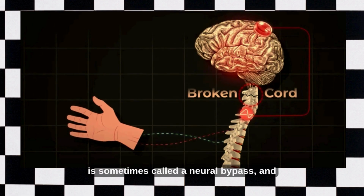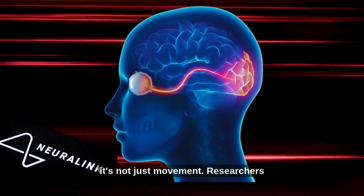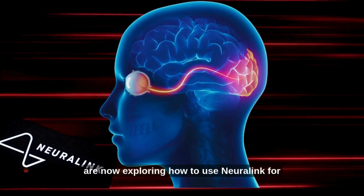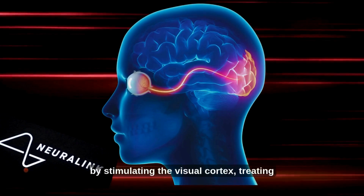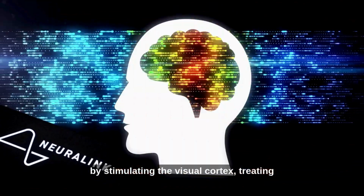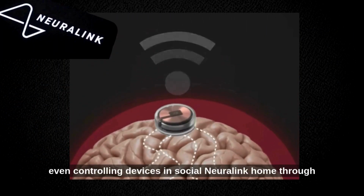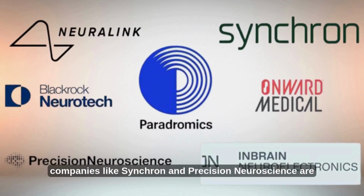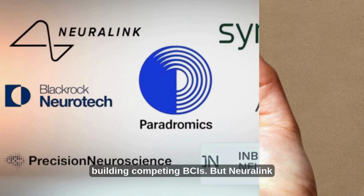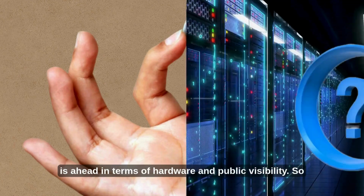This is sometimes called a neural bypass, and it's not just movement. Researchers are now exploring how to use Neuralink for restoring vision in the blind by stimulating the visual cortex, treating depression and anxiety with deep brain stimulation, even controlling devices in smart homes through thought alone. Meanwhile, other companies like Synchron and Precision Neuroscience are building competing BCIs. But Neuralink is ahead in terms of hardware and public visibility.